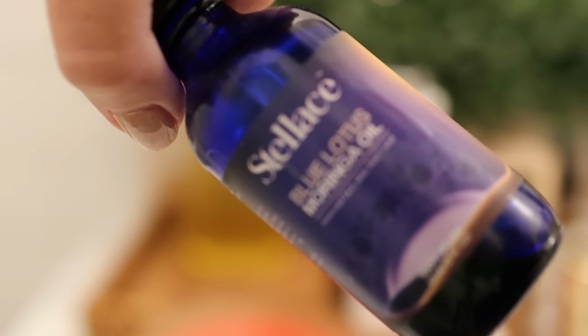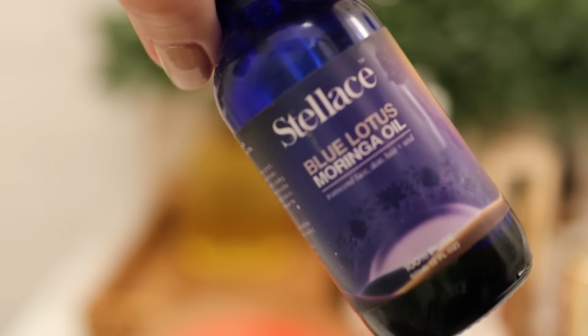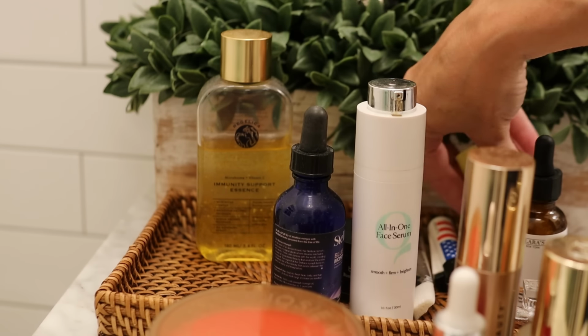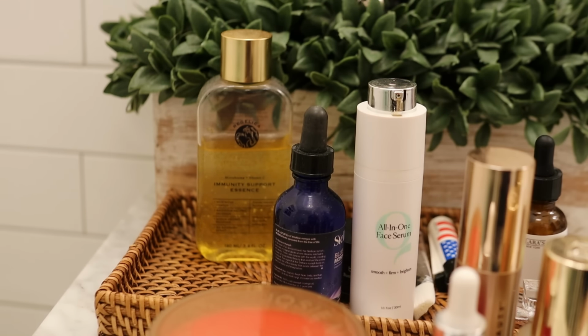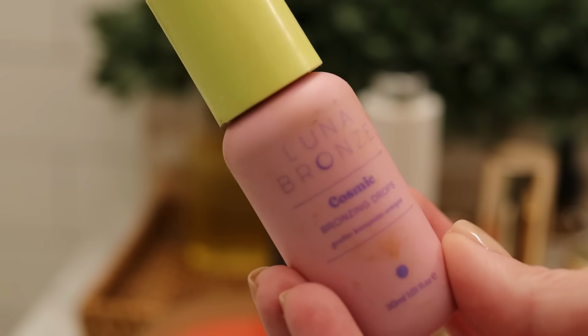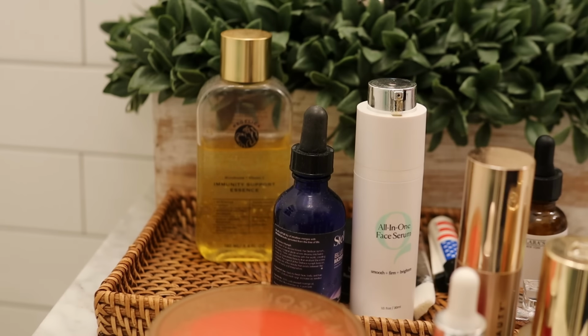I will even put this in my hair. It's just a moringa oil, if I'm not mistaken. Is it Blue Lotus? Moringa oil. I love that all over when I can remember, of course. And my Luna Bronze. I haven't used it as much because summer's over, but sometimes you need a little color.